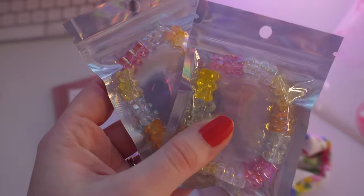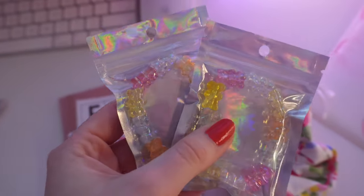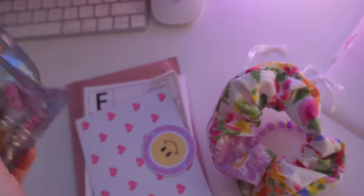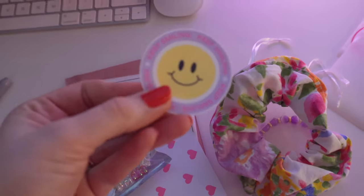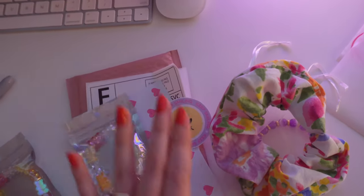They're so cute. They're in the little holographic bags, and I didn't know these were gonna be so popular. But don't worry, I ordered a ton more of the gummy bear beads, so we are gonna be making more of these, and of course the little freebie sticker. So let's write a note for my friend Ainsley, and I'm so grateful for this order.